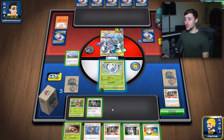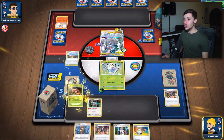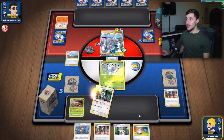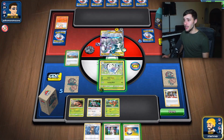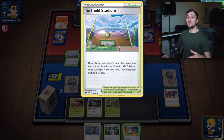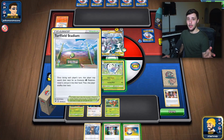All right, so we managed to... Hey, look at that. So you can see here pretty much from the get-go, drawing seems to be quite consistent in this deck. There's a lot of top deck, all right? So there's a little trick that I do to guarantee that I get myself shuffle and then draw: I would use Turffield Stadium if I don't need to. Let's say I've got my board set up, everything's good, and I have Turffield Stadium sitting there.